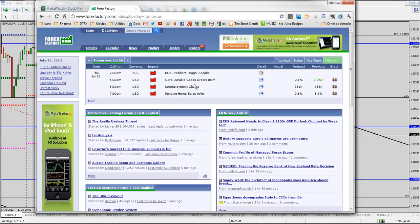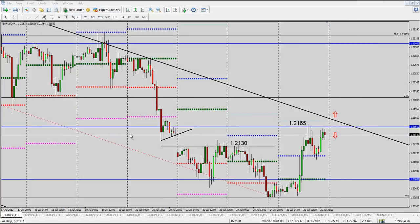Coming up tomorrow into tonight and early tomorrow morning, Draghi speaking from the ECB. That's going to be a mover. Durable goods for the U.S. is always a mover, and unemployment claims and pending home sales. So we have those coming up, and those are going to be decently active. I'd expect a little bit of movement out of those.